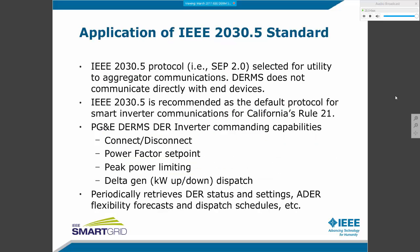One more slide before I segue into the demonstration, but I want to talk a little bit about this 2030.5 standard that we're using. This is formally known as the SEP 2.0 protocol, or Smart Energy Profile. It was selected for the utility to aggregator communications. The DERM system in this case is not communicating directly with any devices. All control is through the aggregator, with the exception of that one network battery. 2030.5 has been recommended by the Smart Inverter Working Group as the default protocol for smart inverter communications for California Rule 21. So there's a lot of momentum and support behind this particular protocol.